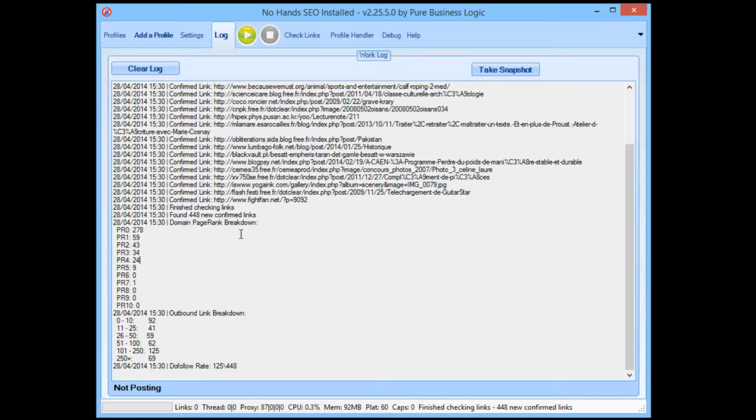quality of the links. You can see out of the 448 links that were created last night, 278 of them had no PR or were PR naught, and all of the others had some sort of PR. See, there's even a PR7 link there and 9 PR5 links. Now bearing in mind this profile took me all of maybe 2-3 minutes to set up, just to put in the list of pages, search keywords, and the anchor text that I wanted for those pages, and we've ended up with a page rank 7 link and a bunch of other fairly high page rank links.